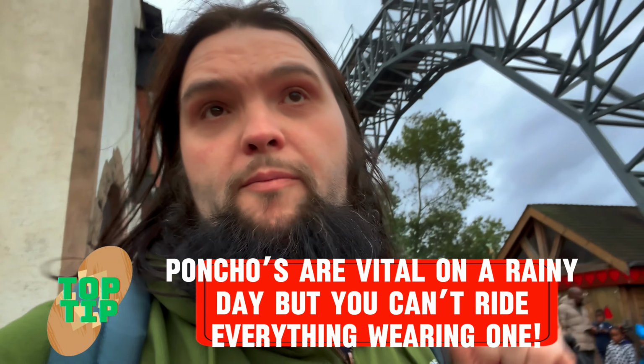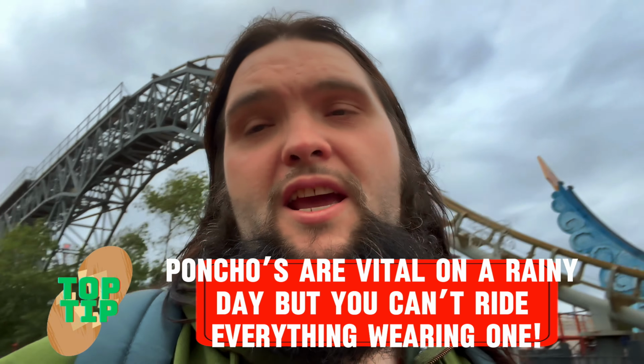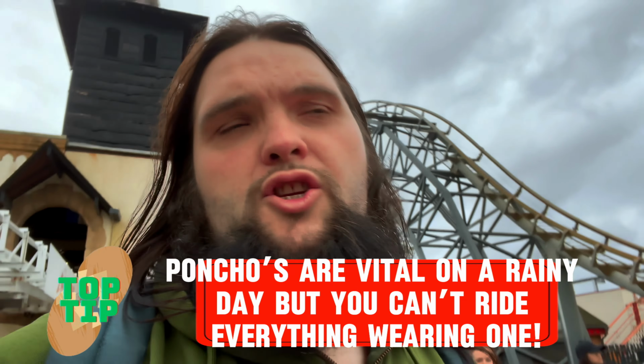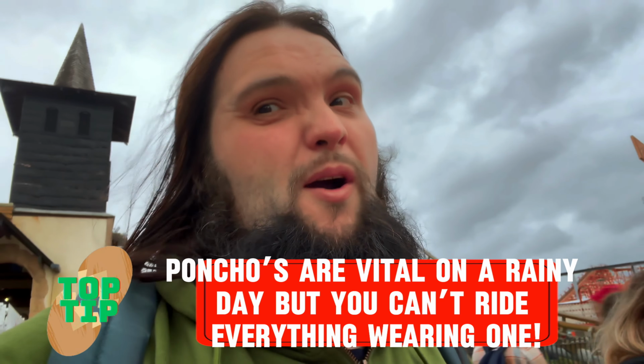Now, we've just come off an amazing ride on Avalanche. And it brings me to a good point. So I was saying before how good ponchos are in the rain. But just bear in mind, you can't actually ride Avalanche in a poncho. They make you take them off. So some rides might not be able to wear the poncho. So if it's raining, Avalanche might be worth avoiding.